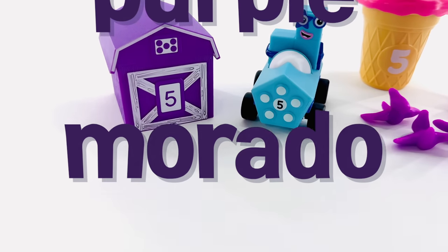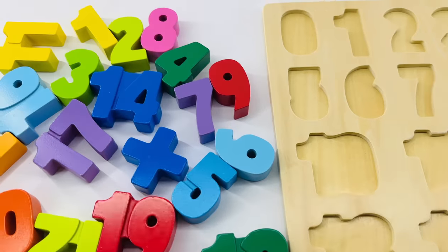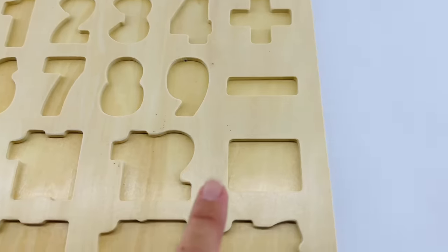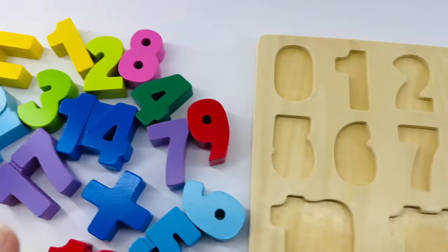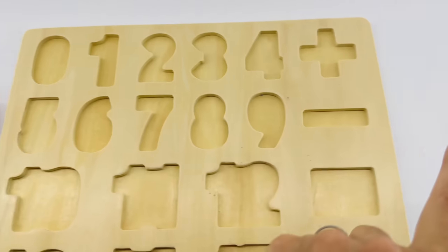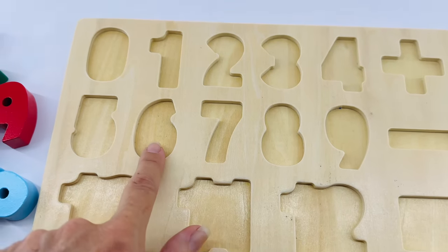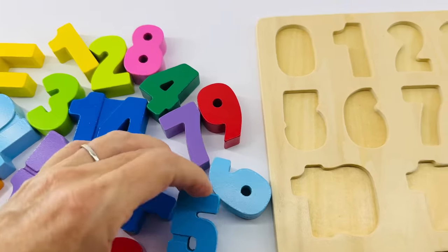Look at all of the colors you're learning today. Great job. We have a big job today. Look at all of these numbers, this blank number board, and all of these dinosaurs with colors. We need to find the number, count the dinosaurs, and then put it on the board. Can you help me do that? Great. Why don't we start with this number?